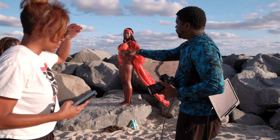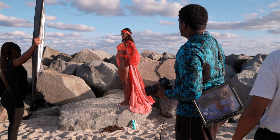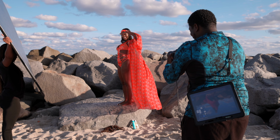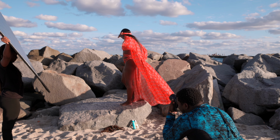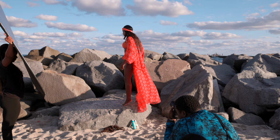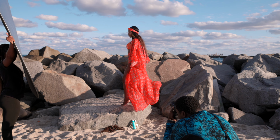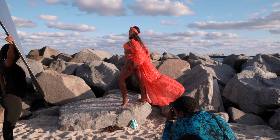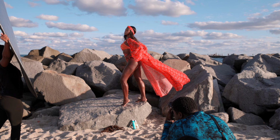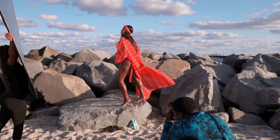All right, I need more on her face. So move the reflector over there. Lift it up. Yes. Now we good. Yeah. Now she's blind. That's all I want. I want you to not be able to see, but also see, but don't see what you're not seeing. Yep, there you go. You're good now. Now you have a face. For those other shots, you didn't have a face at all. Beautiful. No, we good. No, the wind is helping us now.